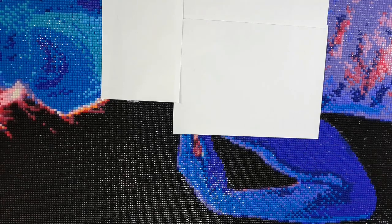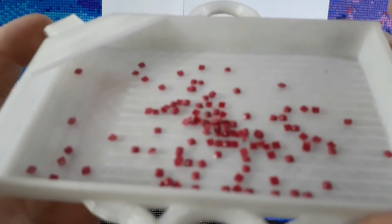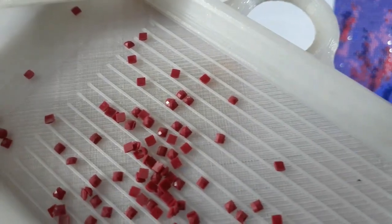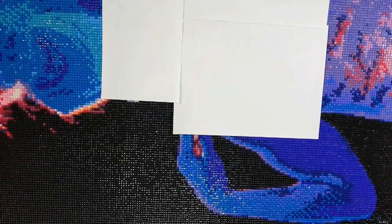I got a story for you guys. Oh my god. I need to put these in my grinder. So, story for you guys. See these? There's a few of them stuck together. The other night, I was sitting here diamond-painting. They were stuck together. I was trying to get them unstuck from each other.